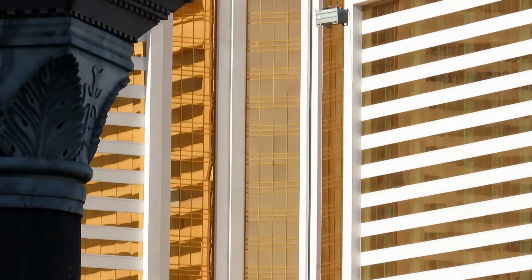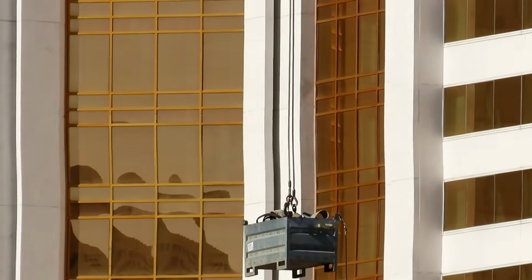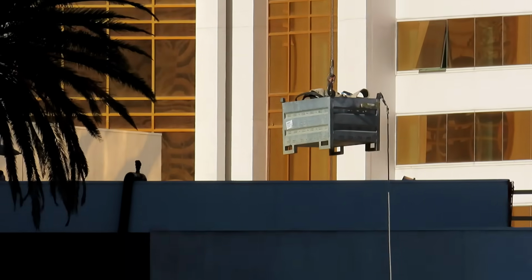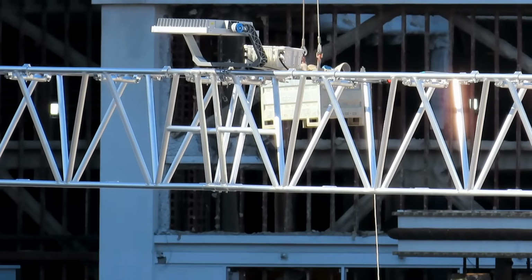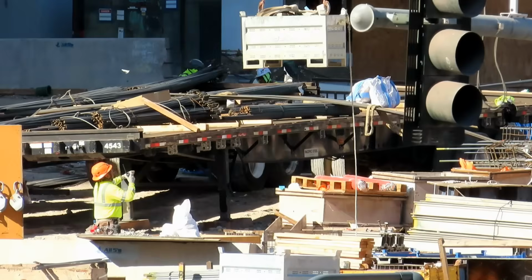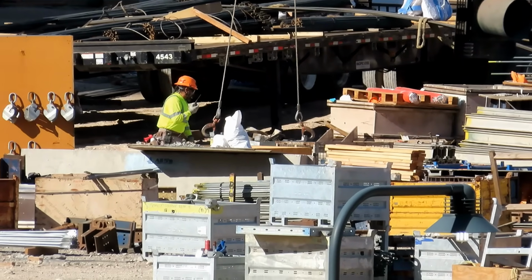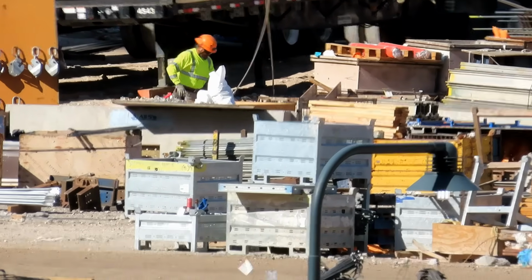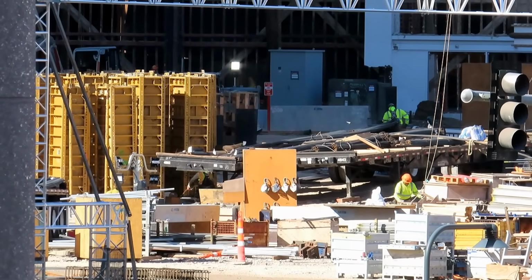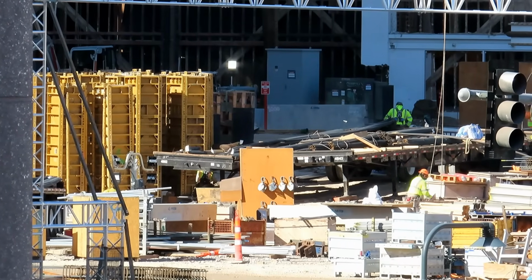If we go to the side here, they're downloading something else. This is the front crane again, bringing stuff down. You can see a lot of the forms. Those are the column forms, all just waiting to be used again.